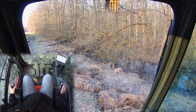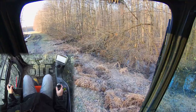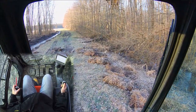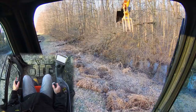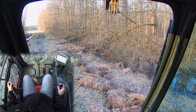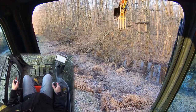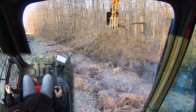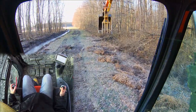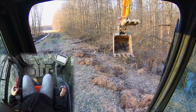Yeah, the problem is this thumb does not line up with this bucket at all. Yeah, this thumb is almost worthless. Yep, all right. No more thumb.